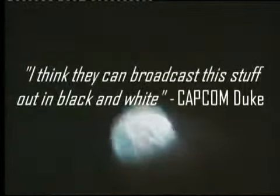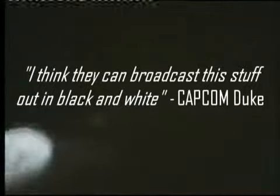It gets better. During this particular shot of Earth, Duke says, I think they can broadcast this stuff out in black and white. Spain, Portugal are in view, so the folks down in that part of the area ought to be getting a good picture of themselves right now. Alright.